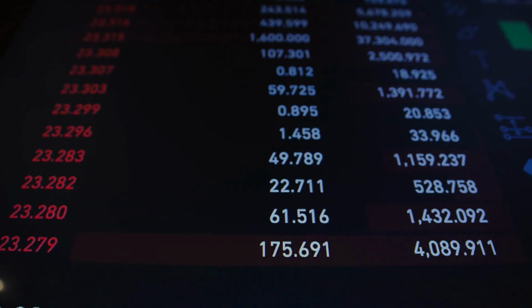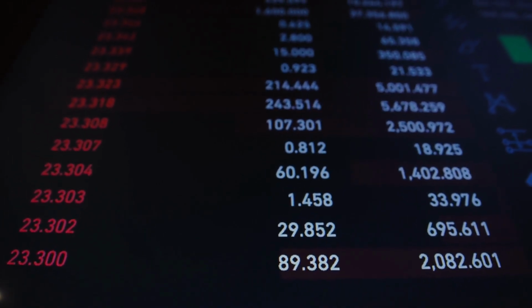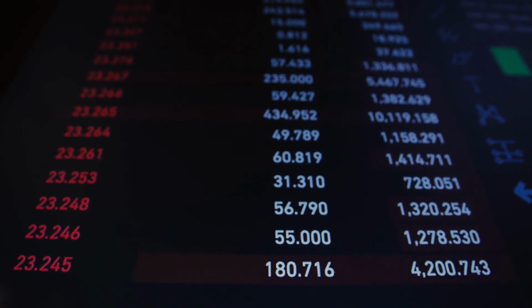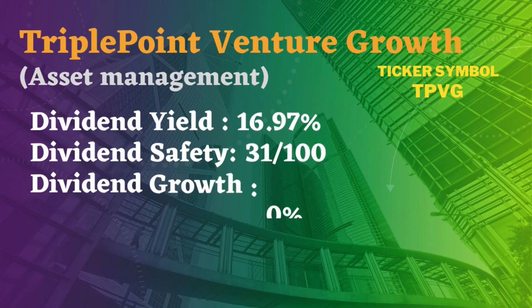Stock 3, Triple Point Venture Growth. Triple Point Venture Growth BDC Corp focuses on providing money and advising firms during their private growth stage before going public. TPVG provides debt funding to venture development companies, offering a less dilutive alternative to obtaining more equity while simultaneously assisting with the business's acceleration and expansion.